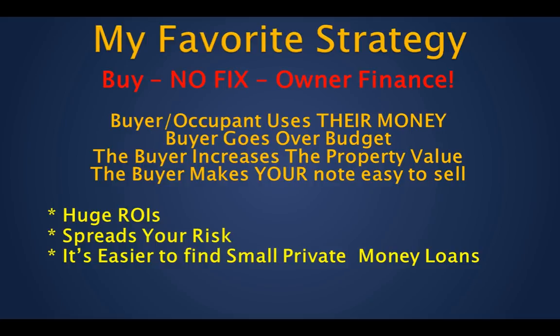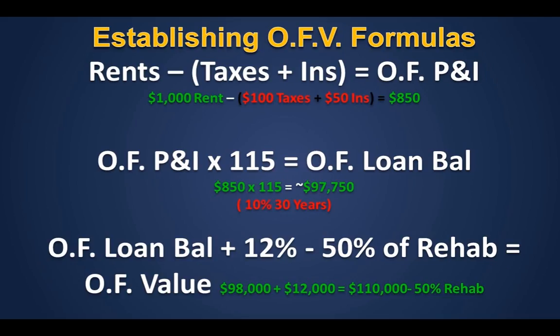In my formula, the owner finance value, where I only minus 50% of the rehab, why did I only take 50% of the rehab cost off the price? If the rehab's $20,000, why am I only subtracting $10,000 when I offer this price for sale for the rehab? You know why, Scott?